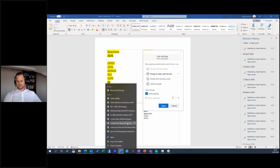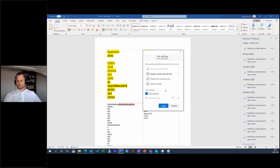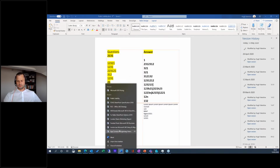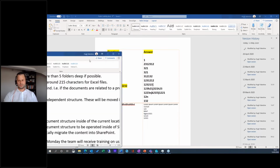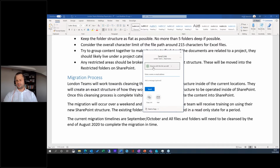I've also got the share option in the top right-hand corner. So I've got a few different sharing options. You'll see this first one here, anyone with a link, is grayed out. So for every single team, I'm able to define what sharing I want. So for finance, sharing anyone with a link probably isn't the most secure method, so we've actually looked to disable that.